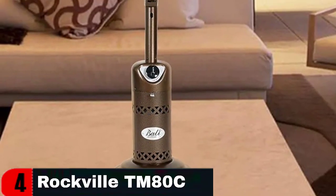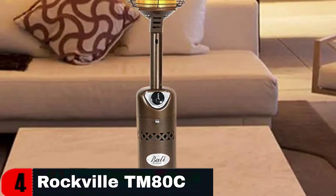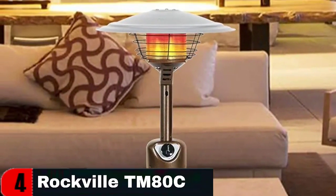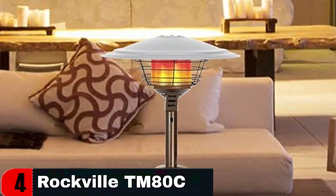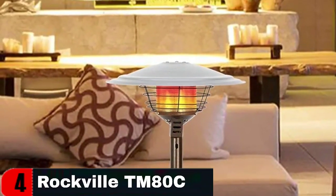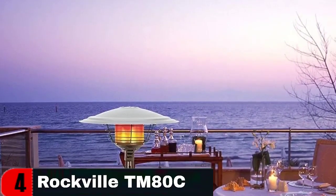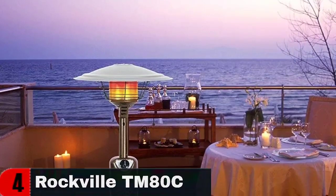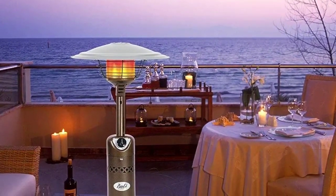Spend less time to set up, get more time to create the life you deserve. The wheel design on one side allows you to easily move the heater to your yard, porch, garden. The variable heating control knob and start button ignition make the device easy to use. Adjust the heat of the burner to meet various heating needs. Safety auto shutoff is in place for tip over protection.